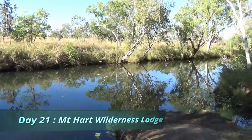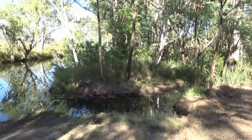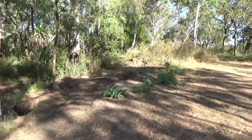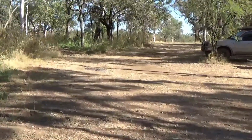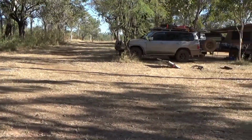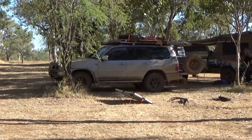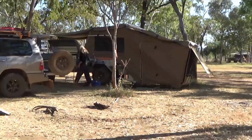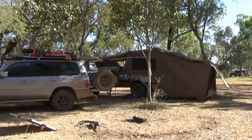Found ourselves a nice little spot here on the banks. I think it's the Barker River, and we've just set ourselves up here. We intended just coming in for one night, but we're going to stay for a second night. The setup is quite a quick setup, no awning, quite shady. Water is accessible. Quite a simple setup for a short stay.